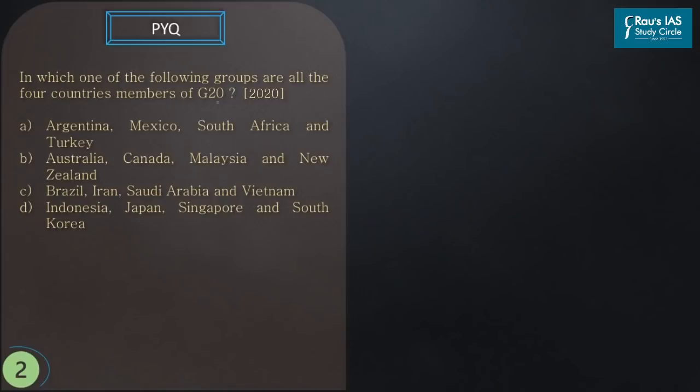This question is from the 2020 prelims paper. It's a simple question: in which one of the following groups are all the 4 countries members of G20? See, option C you can safely remove. Safely you can assume that Iran will not be part of the grouping that is led by Western countries. If you can be bold enough, you can remove option B as well. Malaysia is too close to China to be part of Western blocs.